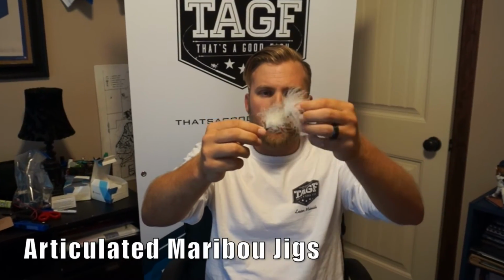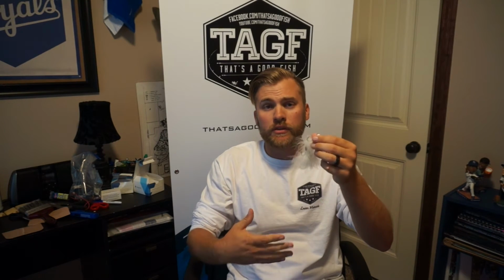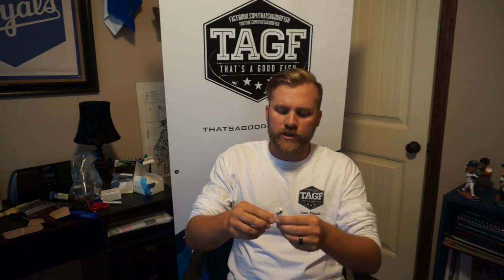Also, you got the Marabou jigs. This is an articulated jig, as you can see. It's got the second joint on the back that's basically a streamer. This is a white one, and this is in the 1/8 ounce. I caught a lot of nice fish on this as well throughout the episode. These are a little bit more complex to tie, but if you do it, you can catch some big fish on them.